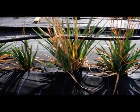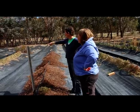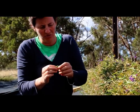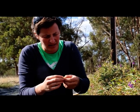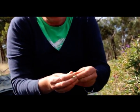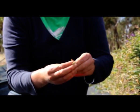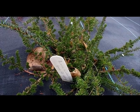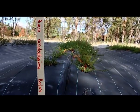The problem with that in the field is, for one, you're only getting one or two of these pods that are ripe at any one time. And two, if you collect them, quite often they zing off in your hand, and you're only really getting very few seeds at any one time. And that one, even still, is almost empty. It's been predated a little bit, so we've only got a couple of worthwhile seeds.